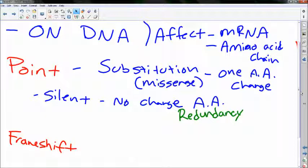That's kind of a good thing. It's like an insurance policy. So you can have a base that changes, a mutation that changes, but it doesn't actually affect the protein. So that's what we call a silent mutation. Okay? And then what's the other type of point mutation? Nonsense.